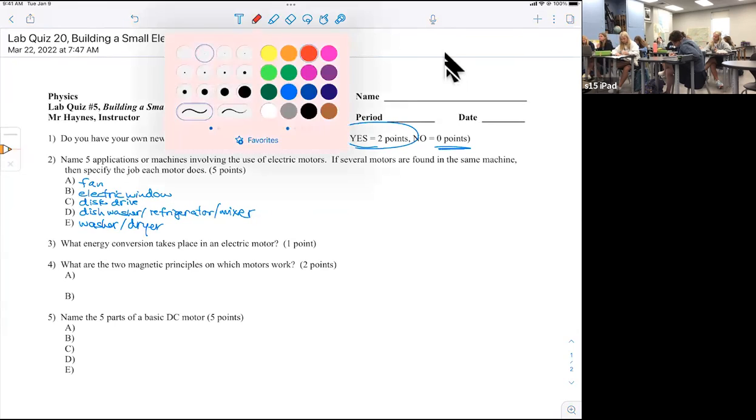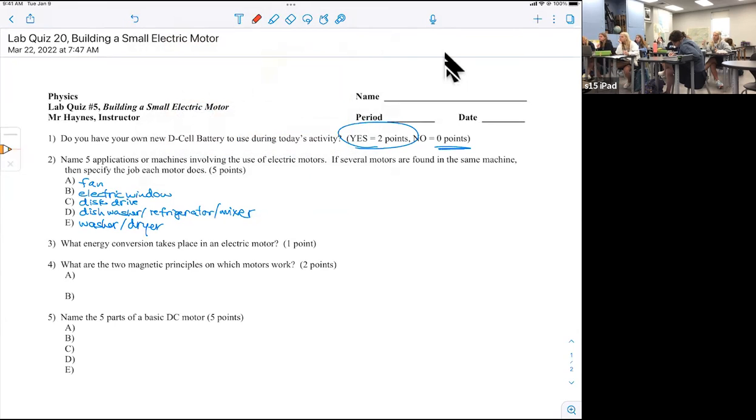All right, energy conversion. Now, we talked about this before when we played with electric generators. We said that a generator and a motor are the same machine, and the energy conversion that takes place in the motor is you take electrical energy and you convert it into mechanical energy. You're taking energy that comes in the form of electricity. It turns out that because that electricity is moving, it has magnetism associated with it, and that interaction of magnetic fields is what causes the thing to spin.